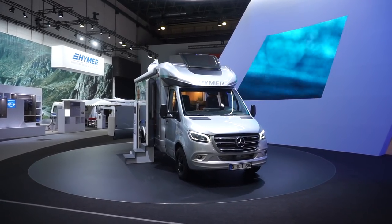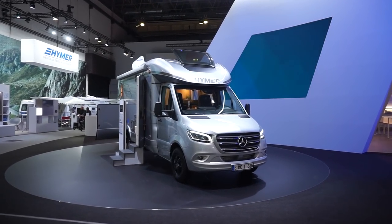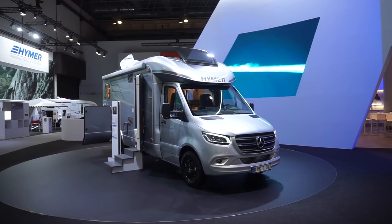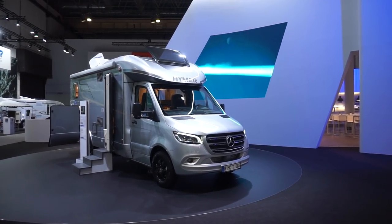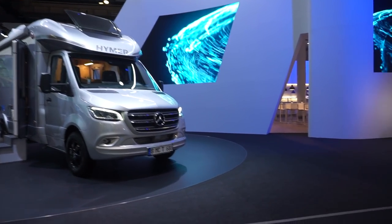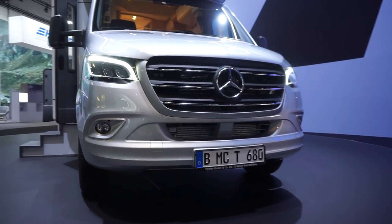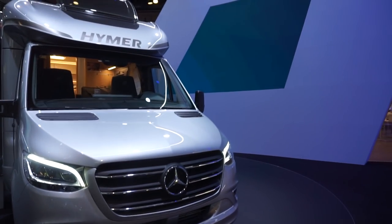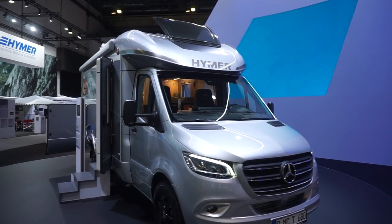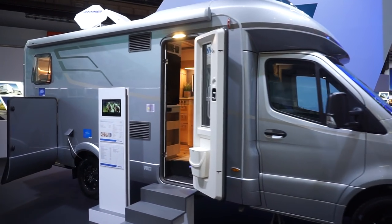Caravan Salon 2018. This is the Hymer stand, and as always, Hymer has two vehicles up front which it is showcasing. One of them is this one. It is, as you can see, the BMCT680. Sprinter basis, €110,000. Let's have a look at some more of the details of it over here.